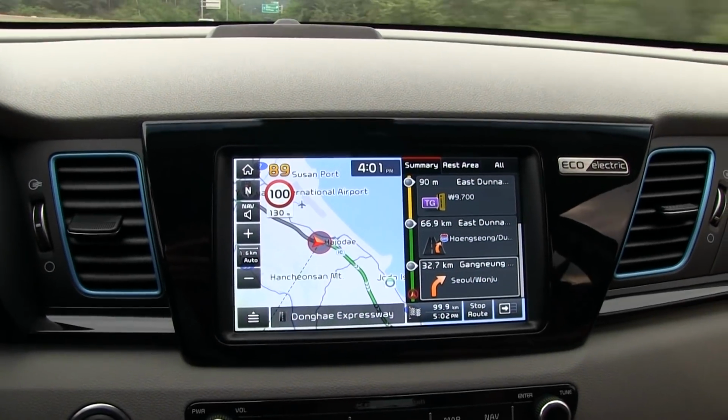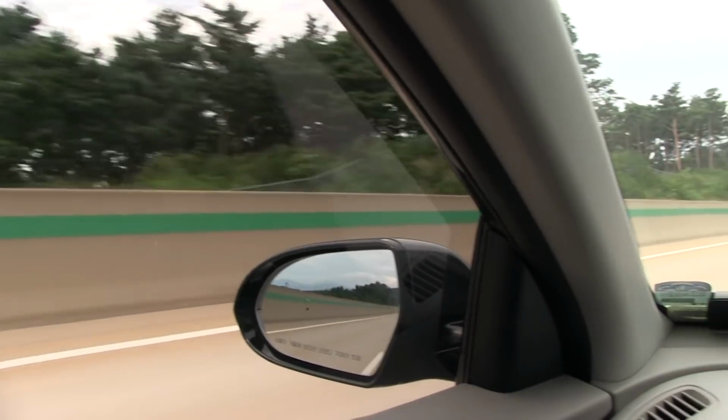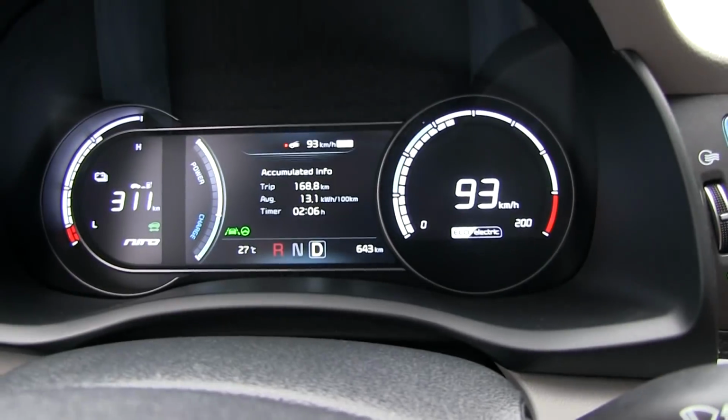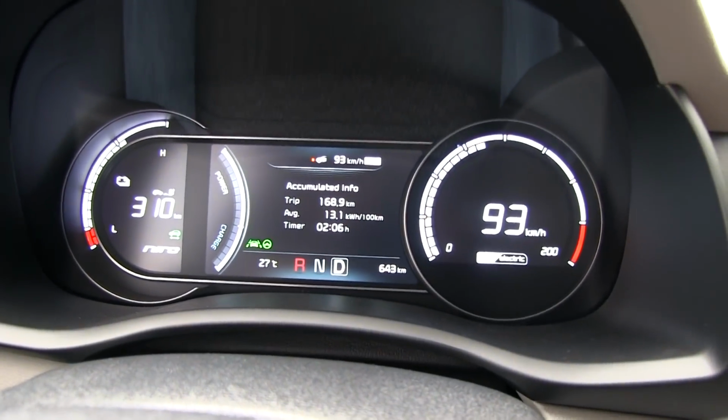We are now close to the coast. Well, you can see it over there. Wow, okay, I just missed it. But we should be very close to sea level now. And consumption has dropped to 131. What the heck? It seems like we might have had some tailwind.